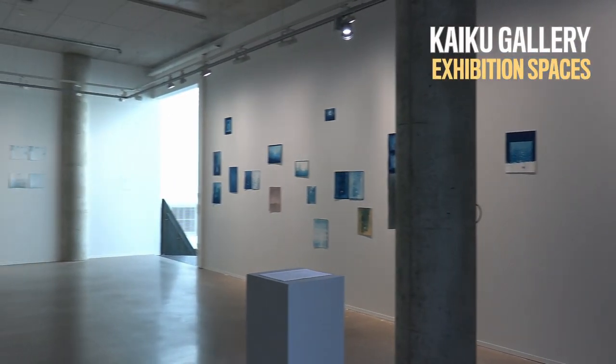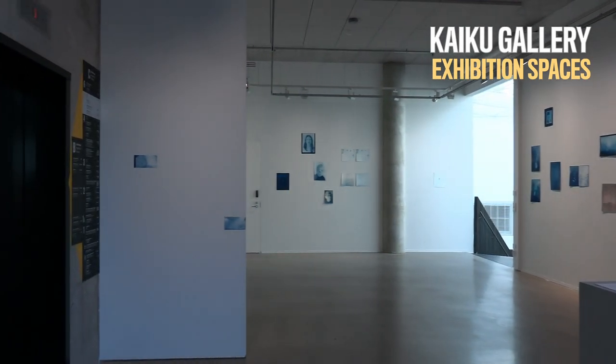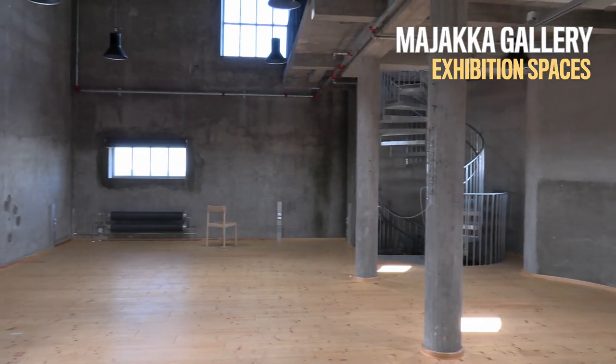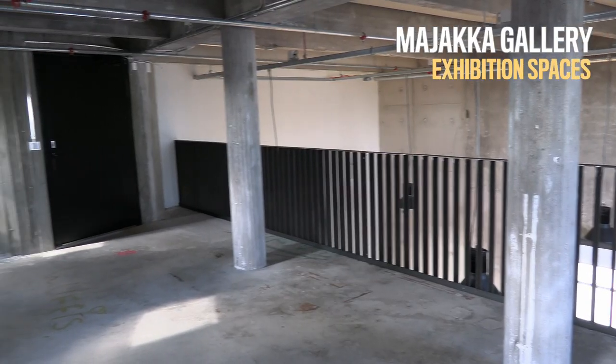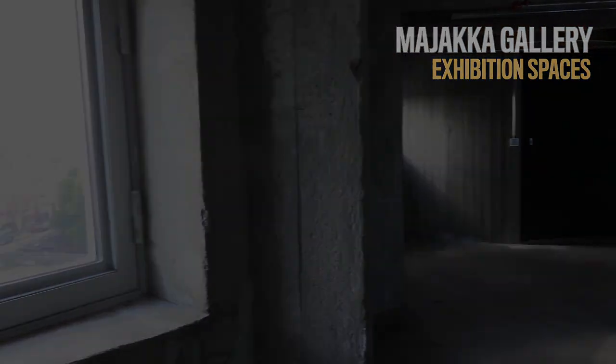Kaiko means echo in Finnish. This is the 11,000 microwatt UV exhibition. Majakka Gallery is on the 6th floor and means lighthouse in Finnish. This part of the building used to be a grain silo and is museum protected.